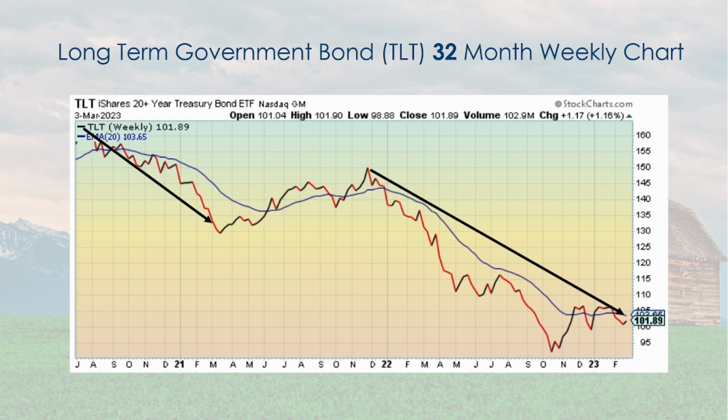Then I take the long-term government bond, the 20-year government bond, over a 32-month period of time, so I can show you both periods where the long-term government bond went down, the first black arrow on the left and the second black arrow on the right, with the trajectory moving down. That is about a 15-month period where the long-term government bond is under pressure. What this means is that the target date funds in 401k plans, 60-40 portfolios, and buy and hold portfolios are still under a lot of pressure.